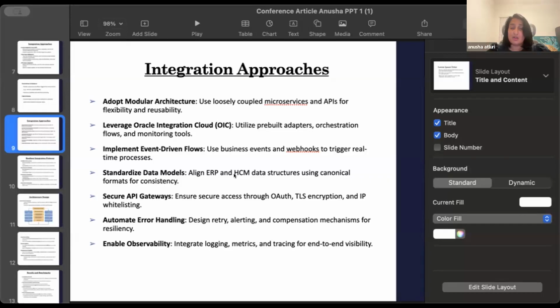Automate error handling. As we discussed a little, we need to make sure that error handling is something we design as well. Like, we receive a few errors, and what is the solution? First, the error notification process should be robust enough to make sure the end users understand what the issue is. And once the rectification occurred, there should be a way so that the errors can be reprocessed as well. Enable observability. This is what we just discussed. We should enable this logging methodology, which is like error handling, so we can make sure the users understand these errors as well.